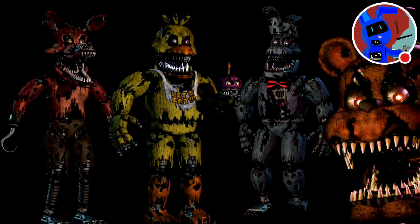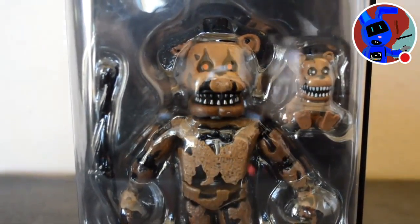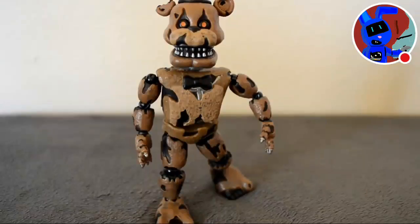Now let's take a look at our main FNAF 4 Nightmare friends, starting with Nightmare Freddy. I have to give it to the guys at Funko, they really got the look of him down. The bulky wide shoulders, the sharp claws. Okay, I just want to point this out.